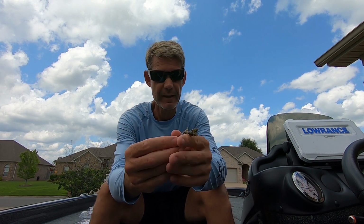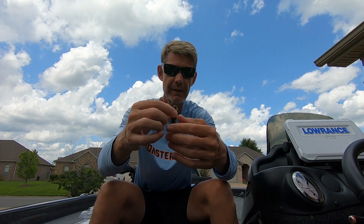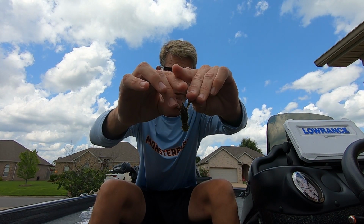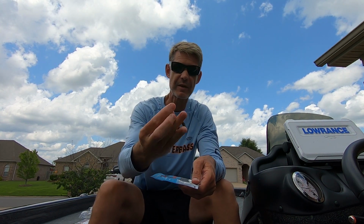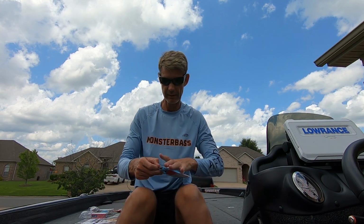Which means as this thing falls, his little craw pinchers are going to be up in the defensive position like a crawdad would be. So it's going to stand up like that with the little pinchers up in the water, you know what I'm saying, which is what you want. You don't want them just kind of laying down there. It's not nearly as natural, but that's pretty cool.